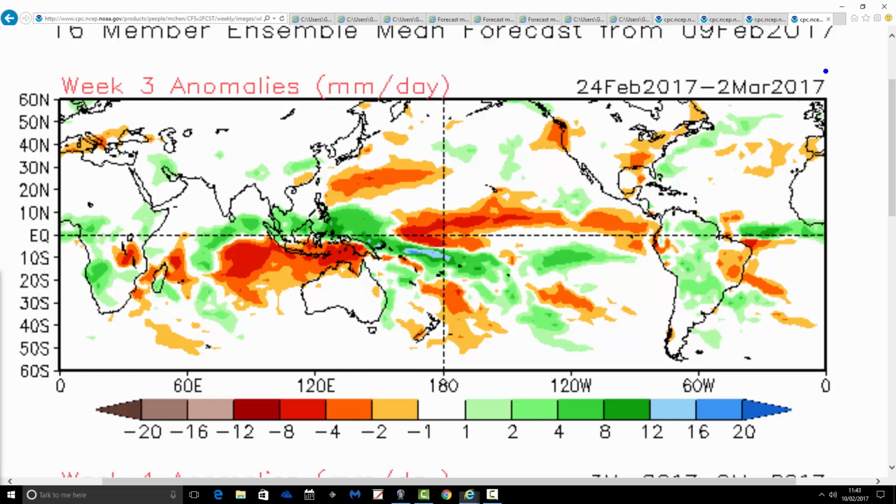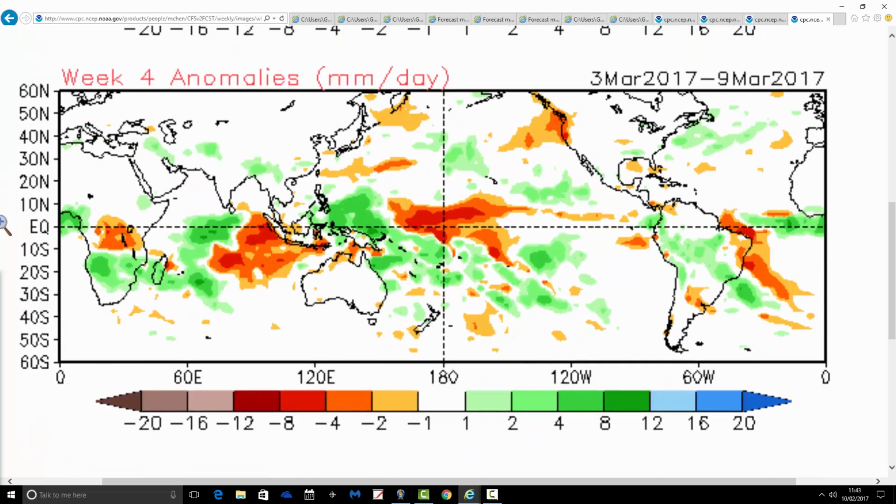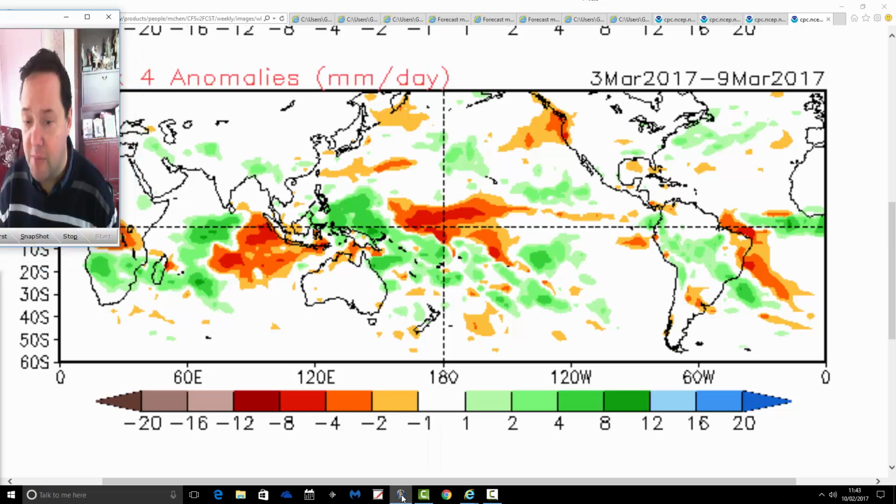Week 3, which is the 24th of February through the 2nd of March, losing the signal a little bit, but it looks like it's turning a bit more unsettled actually through that one. And then we get through to week 4, and we've really lost the signal, but I suspect we will probably be quite unsettled there from the 3rd through to the 9th of March.